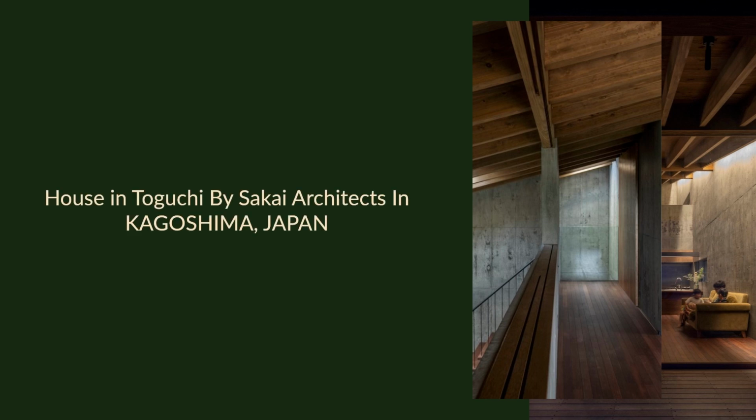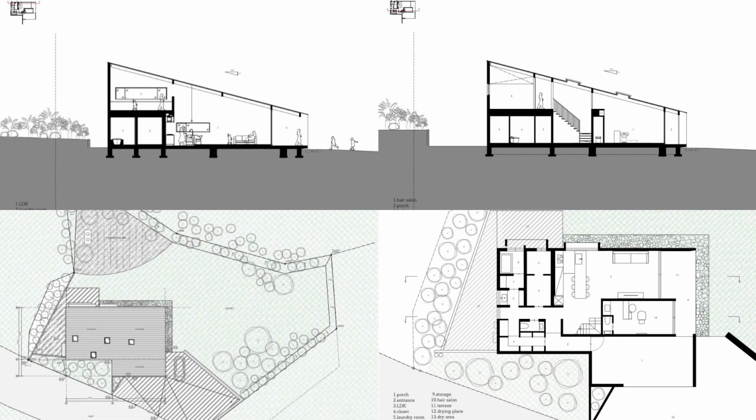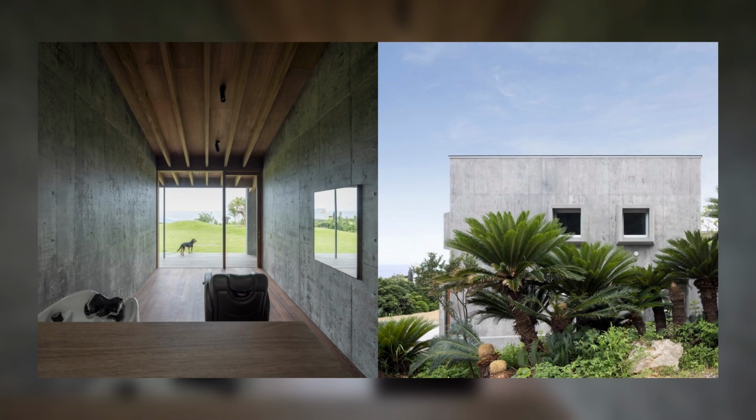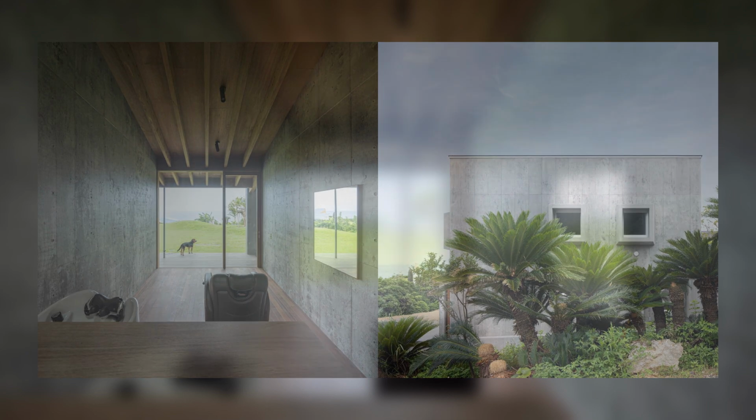House in Toguchi by Sakai Architects in Kagoshima, Japan. Designed for an emergency medicine physician and beautician couple with 3 children and a dog, the house with a small hair salon is in a lush area overlooking the Pacific Ocean in the northern part of Amami Oshima Island.